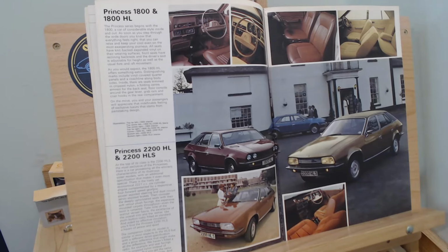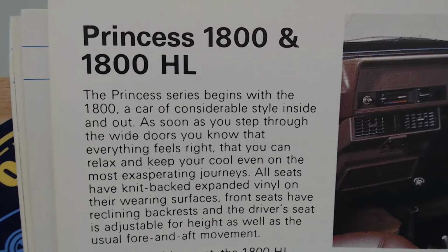The next page again, as this brochure shows us some really nice images of the cars from their time. We'll start by reading and learning about the 1800 and 1800 HL, and then we'll move on to the larger engined models. "The Princess series begins with the 1800, a car of considerable style inside and out. As soon as you step through the wide doors, you know that everything feels right, that you can relax and keep your cool even on the most exasperating journeys."